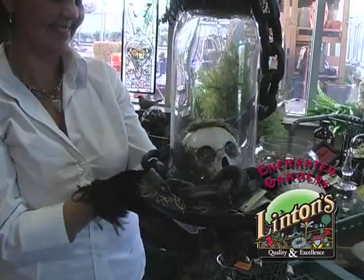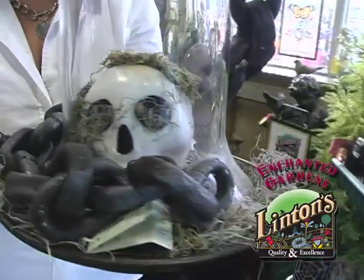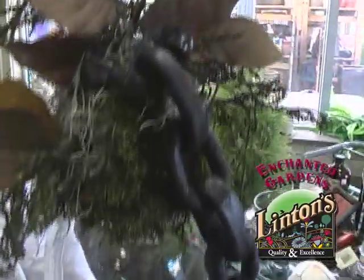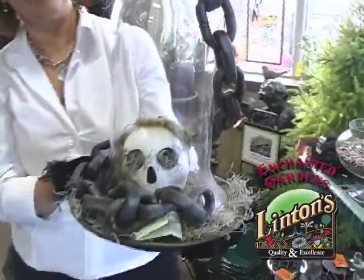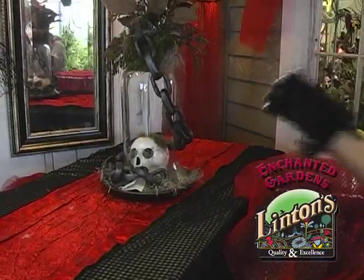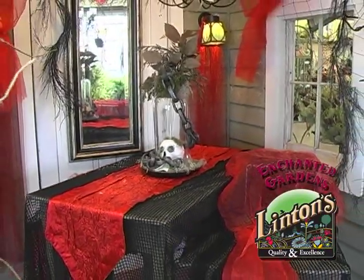And what we're doing is setting a table here for a bridal party. And this here is our centerpiece. We have skull under glass. We've got a spider up here at the top that is going to wind his way down there. And that's going to go in the center of the table. All right, these items, by the way, folks, are all available here at Linton's right up through Halloween. So make your house stand out, make it special this year.